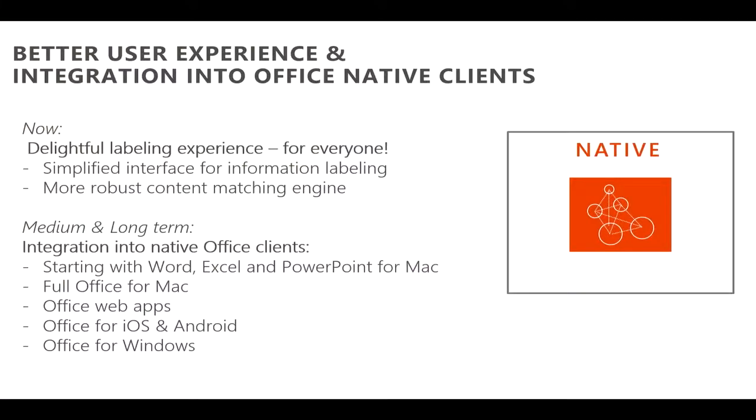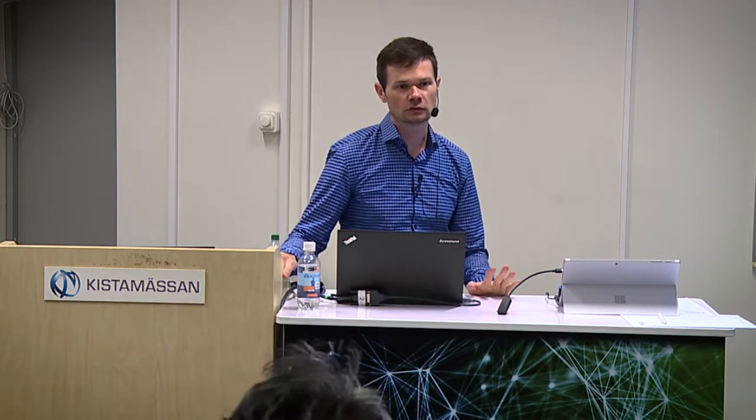And what do we have to provide in the medium and long term? The order matters here. We are already working now on CLP for Office on Mac. It's being coded these days. I hope we will have it by the end of this year. If not, in January, in public preview, we'll be able to label in Word, Excel, PowerPoint on Mac. The next one will be extended to Office on Mac, and then we can say that Office on Mac can do anything that AIP can do on Windows.